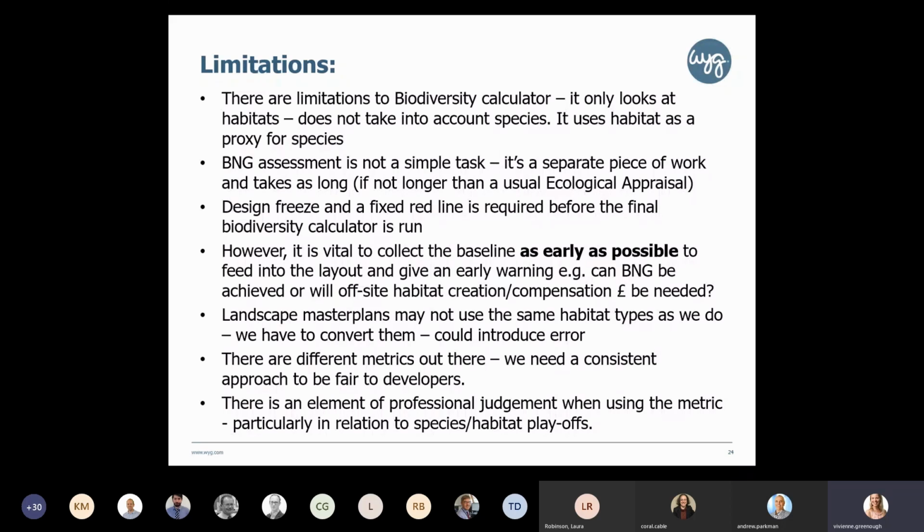What's also worth noting is that the net gain assessment is not a simple task, and it's a separate piece of work. And it actually takes as long, if not longer, to do than our standard ecological appraisals. To get an accurate assessment, we need design freeze and we need a fixed red line. Whenever there's any changes to the proposals, development footprint, or changes in the red line, the calculator would need to be rerun because even small changes in area make quite a substantial difference to the output of the calculator.